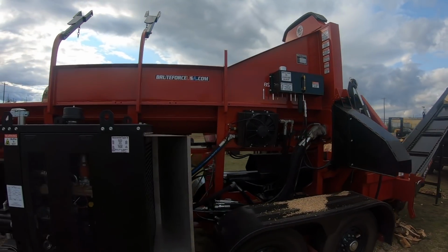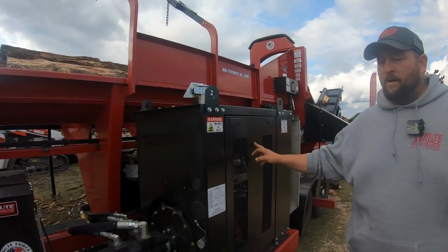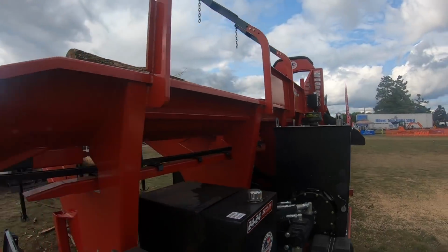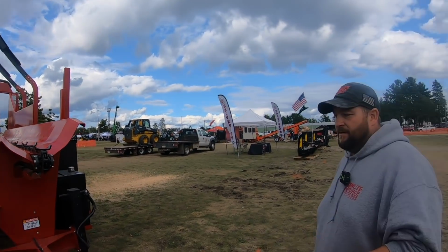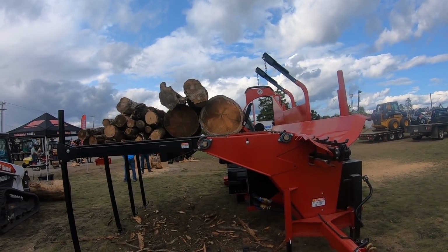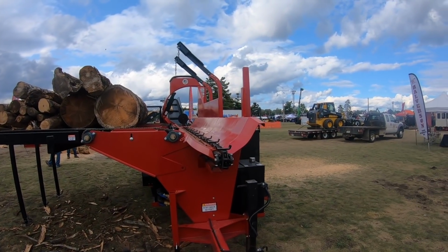What do you got for an engine? Is a Kohler engine in this too? Yep, this is a 56 horse Kohler diesel, KDI. Nice. Oh, it takes a regular hitch. That's amazing. Yeah, pinto, you can do a 2 5/16. I like a pinto ring. Easier to hook up, rated for a little more weight.